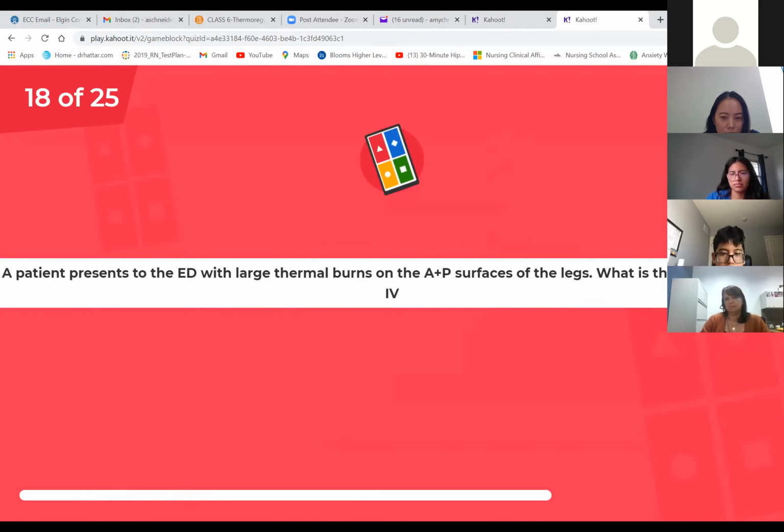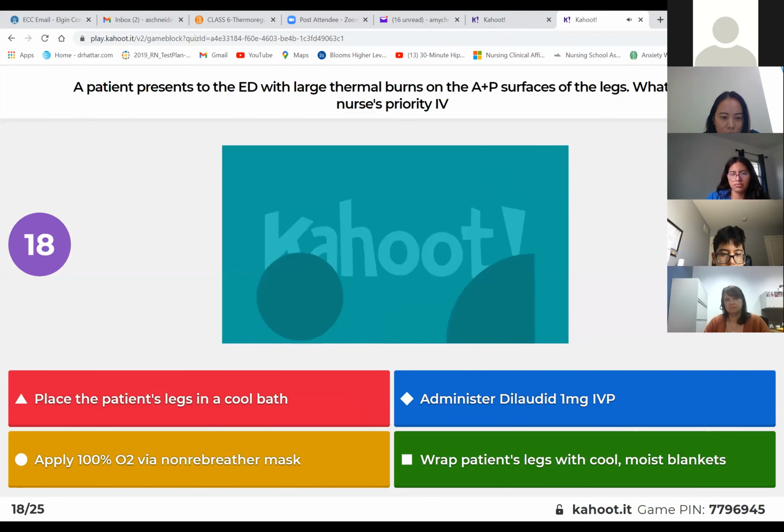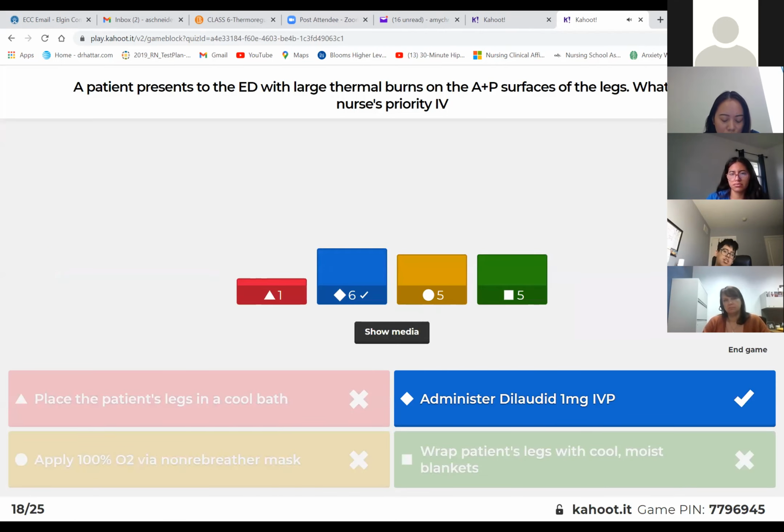Anterior and posterior. Oh God. Okay, so our priority would be pain, because we don't want to do anything with a cool bath or cool moist blankets. This is in our hyperthermia patient. We're worried about hypothermia. Large amounts of heat are lost from thermal burns. So we're not going to give them oxygen because there's nothing to do with their respiratory system. It's the leg that's affected. We would be worried if there was an answer related to circulation because of circumferential and it's anterior posterior, but our best bet at this point is to just give medication for pain.